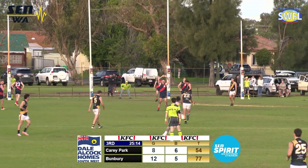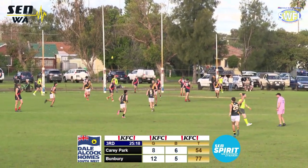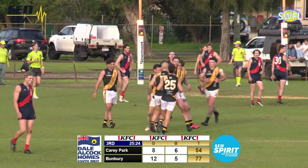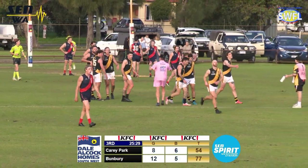As Horton comes in from about 30 metres out, 45-degree angle. No doubt whatsoever for the big fella. Bread and butter, terrific mark. Well set up there by, was it Harry Creasy to Gribble to Horton, and you wouldn't get three better names in the Bunbury Bulldogs Footy Club today.